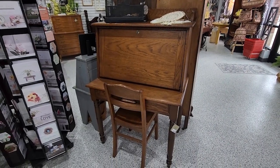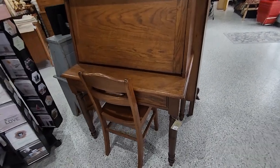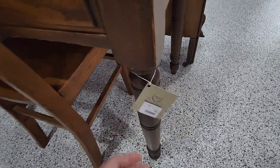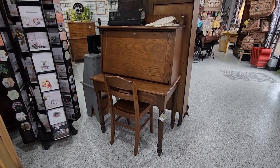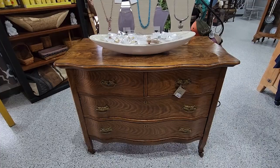I also really like this antique desk. It has kind of that pull down top. It comes with the chair. And it's $379 for all of those pieces together. The wood's in such good shape. I love the color of it. I think this would be so cute in a homeschool area. I just cannot fit one more table in our homeschool space right now.